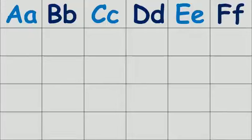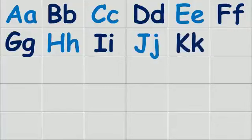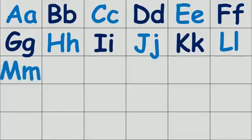F. F says F. What comes after F? G. G says G. What comes after G? H. H says H. What comes after H? I. I says E. What comes after I? J. J says J. What comes after J? K. K says K. What comes after K? L. L says L. What comes after L? M. M says M. What comes after M?